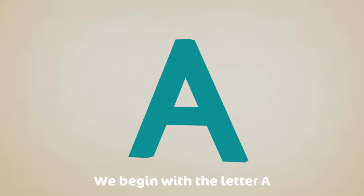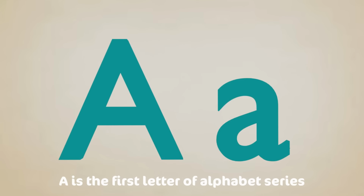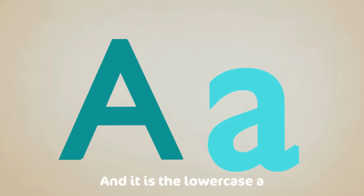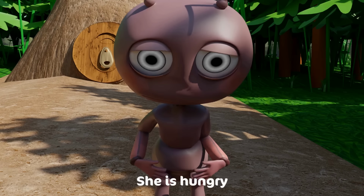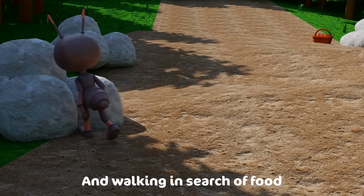Letter A. A is the first letter of alphabet series. It is the uppercase A, and it is the lowercase a. A is for ant. She is hungry and walking in search of food.